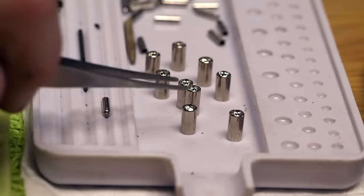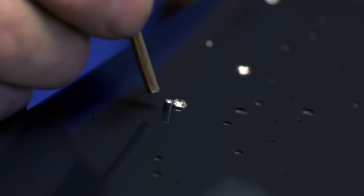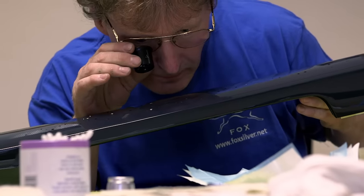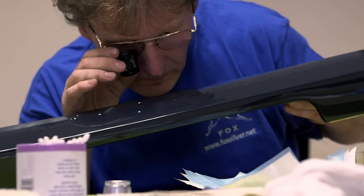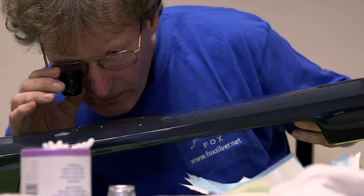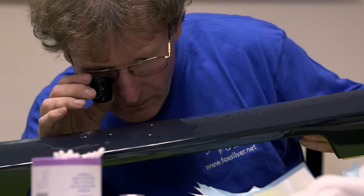Each brilliant cut diamond is fitted into an 18 karat white gold tube and positioned at exactly the same height. I don't think people realise the amount of time that's spent on a project such as this. Somewhere in the region of about 350 hours, which is an extraordinary length of time.